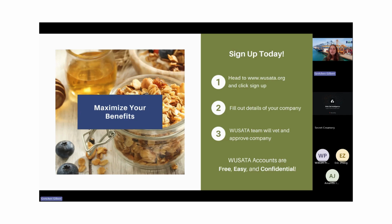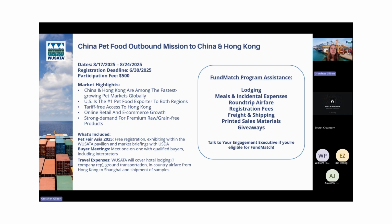So if you are interested in utilizing FundMatch and you haven't participated yet, you can go to our website, www.wusata.org, and sign up. You'll complete your company information. Our team will vet and approve your company, and then you will be able to participate in any of our programs, not just FundMatch. And all of our WUSATA accounts are free, easy, and confidential.